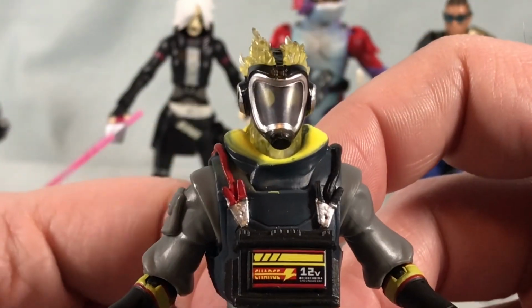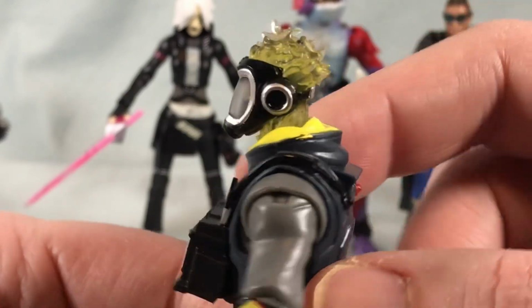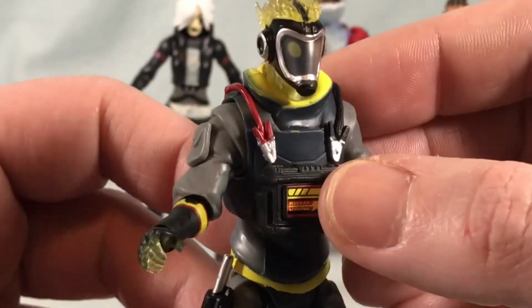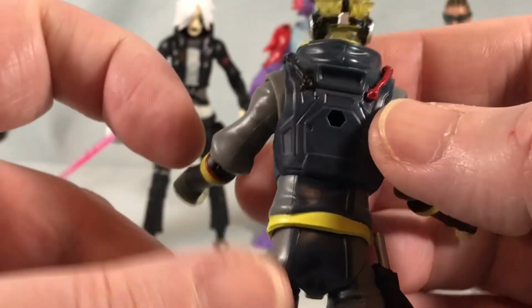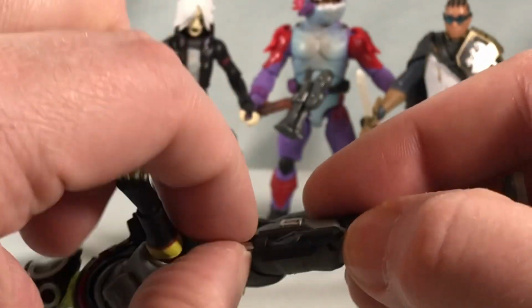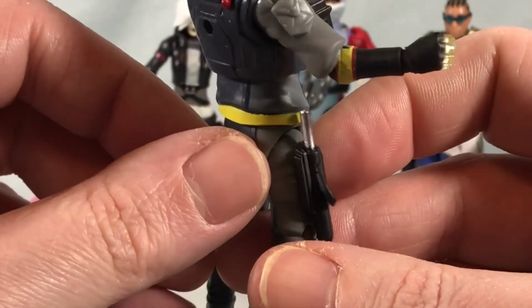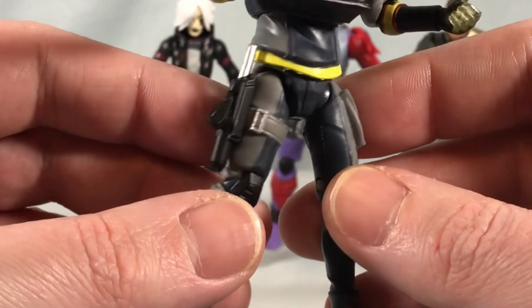I really like the head. It's translucent yellow plastic there to simulate electricity. Even down here at the hands, which I think is really cool. He's got this car battery on his chest with the jumper cables going around into the back where his armor is. Now this looks like you can probably pop this out, but I don't think you can, and it's kind of thin, so I'm wary to continue to try to pull it out of there, but I don't think that pops out.